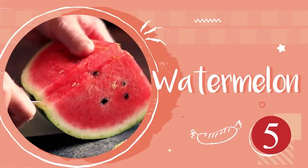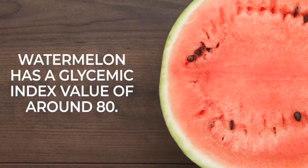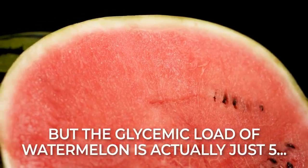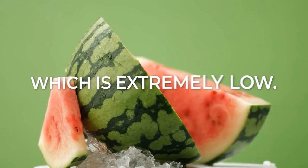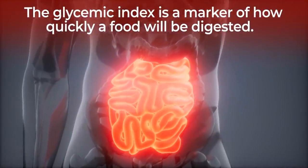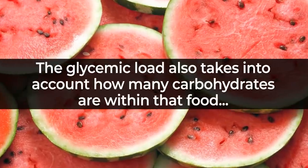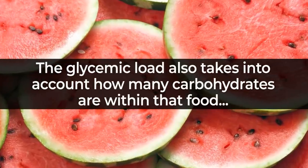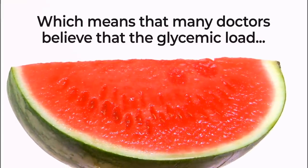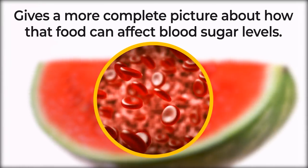Number 5. Watermelon. Watermelon has a glycemic index value of around 80. That's higher than a waffle. But the glycemic load of a watermelon is actually just 5, which is extremely low. What's the difference? The glycemic index is a marker of how quickly a food will be digested. The glycemic load also takes into account how many carbohydrates are within that food, which means that many doctors believe that the glycemic load gives a more complete picture about how that food can affect blood sugar levels.